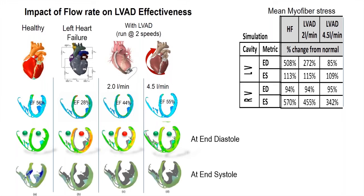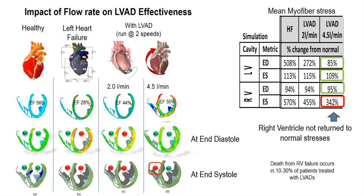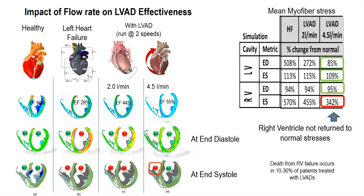However, if you look at end systole, you don't see quite the same results. What was actually seen, and you can see the numbers in the chart on the right, is that by pumping the blood out of the left ventricle, you can reduce the stress on the left ventricle, but the right ventricle remains at 340% of the original heart stress.